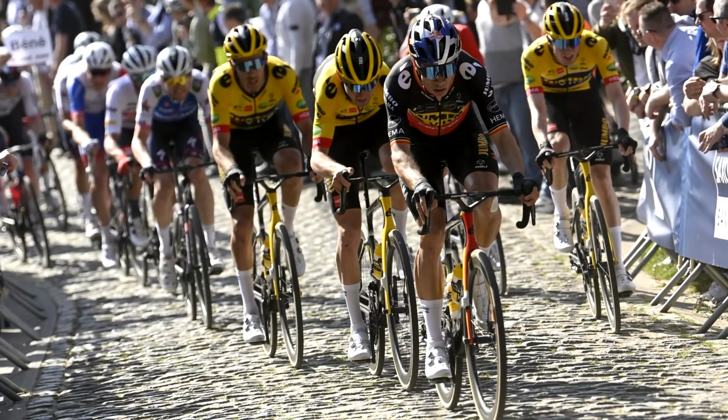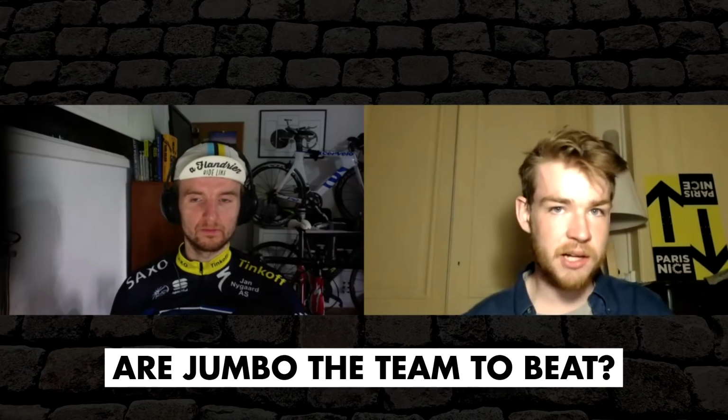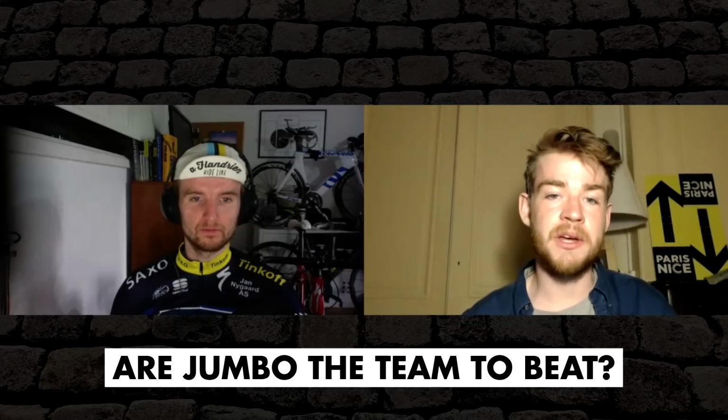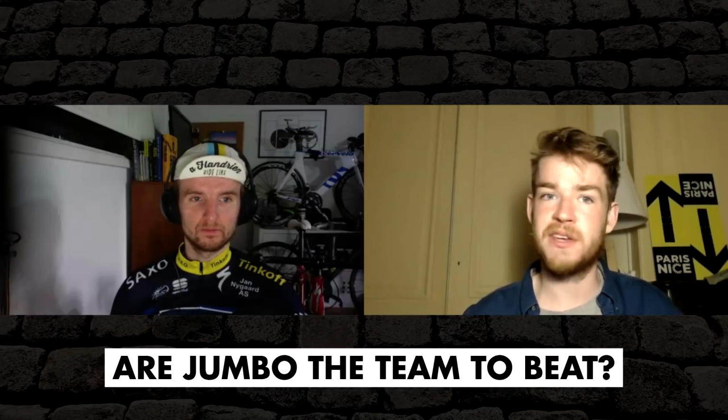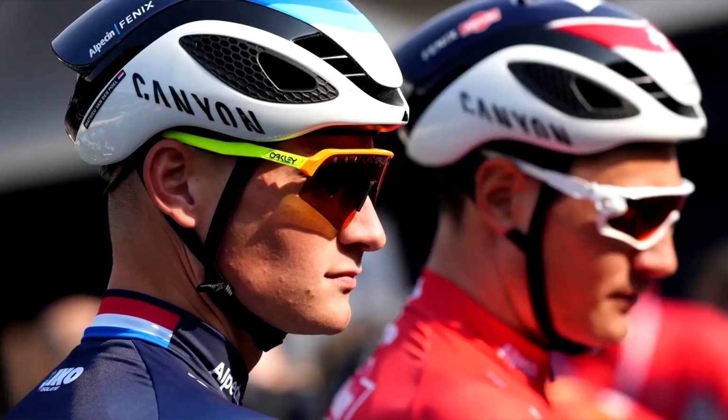But in the absence of a strong Quick-Step Alpha Vinyl, Jumbo-Visma could take that position and try to outplay everybody else. And they could be bullish about their chances going into this. I just hope they don't throw Van Aert off the front with 50 kilometers to go, because I could see that happening. Anyways, moving on to the second half of the Mathieu van der Poel, Wout van Aert rivalry.